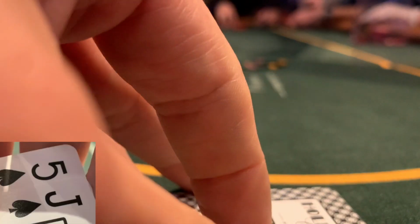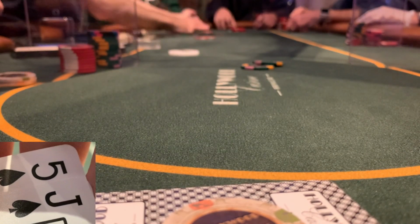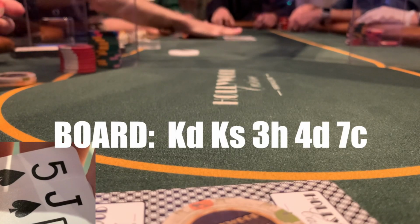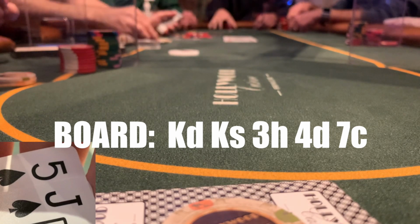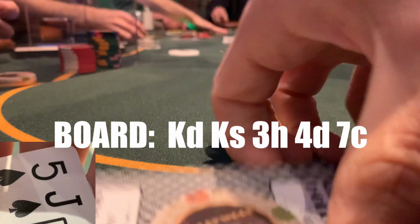The button straddles on. Gambling Cleaner completes. Bobby makes it $50. I have to call here with Jack 5 of spades. Definitely not an ideal situation, but I have to make the call. We're seeing the flop heads up. We check down King 3 4 7 board. I didn't want to take a stab at it as a bluff. I just thought he was going to have a good hand most of the time, and I wasn't going to be able to get him off it. And he did end up having a good hand. He had pocket aces for the win.